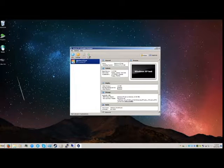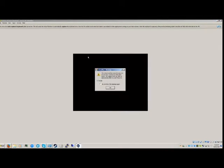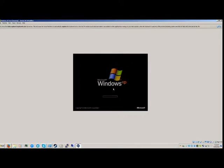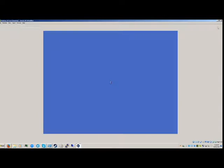Okay. So I'm using a VirtualBox or a virtual PC application here, being that I don't have a Windows XP system that does not have this installed on it, but nonetheless, it should be the same thing. It works practically the same if you do this.